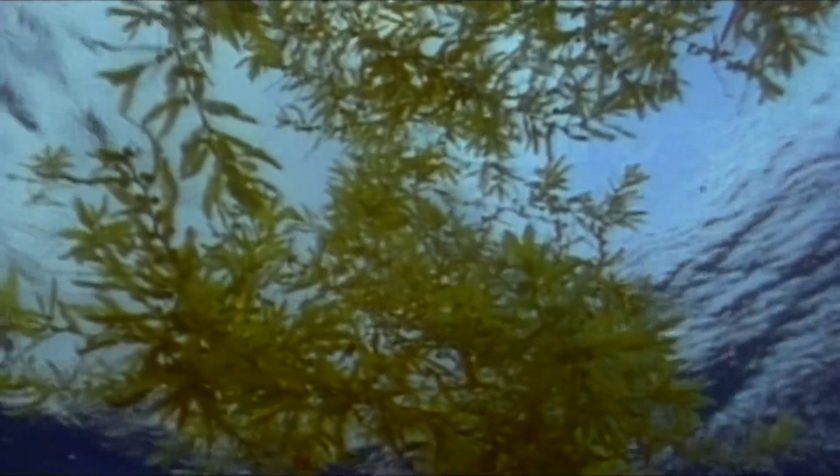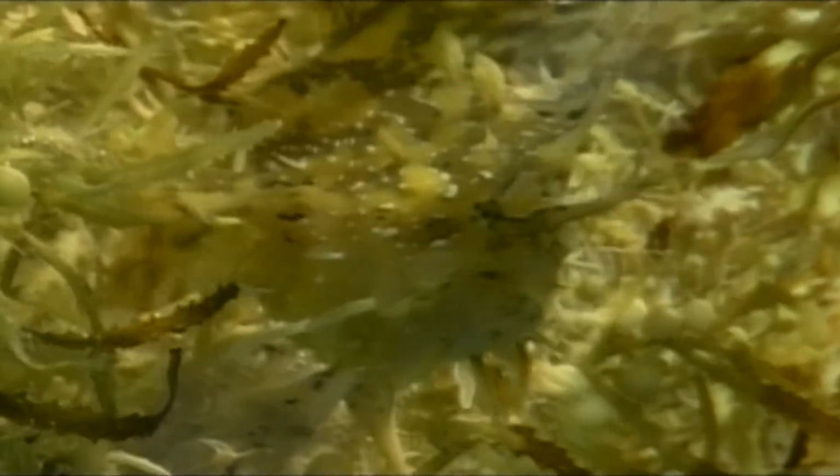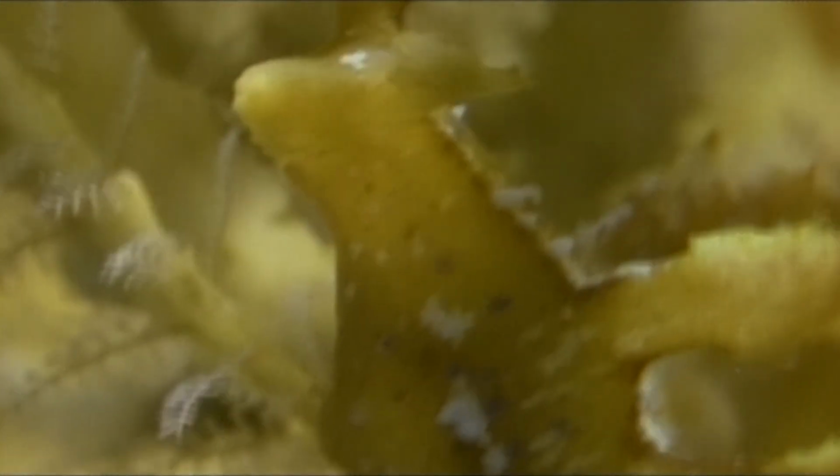This floating seaweed, sargassum, is the only plant that actually migrates. Rafts of this seaweed drift on the circulating currents of the Atlantic. Living within these rafts of sargassum are an assortment of bizarre creatures, disguised to look like the seaweed. Toadfish, sea slugs, crabs have all adopted the same color scheme.